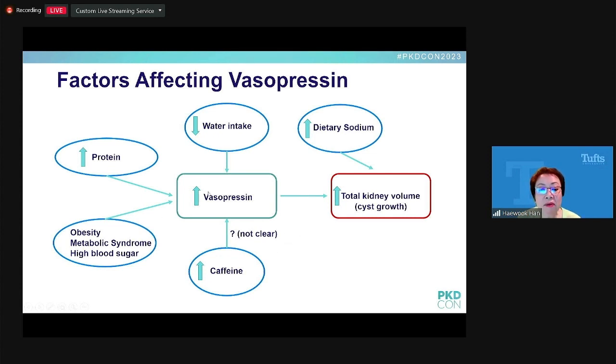So when the vasopressin level is high, it will increase cyst growth, and then that will increase total kidney volume. Dietary sodium also directly affects total kidney volume through kidney cyst growth.